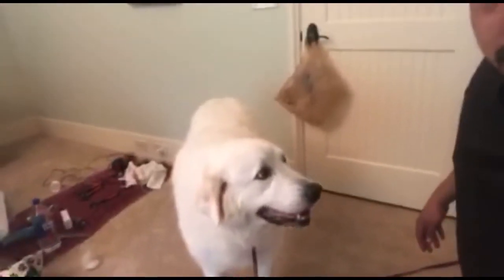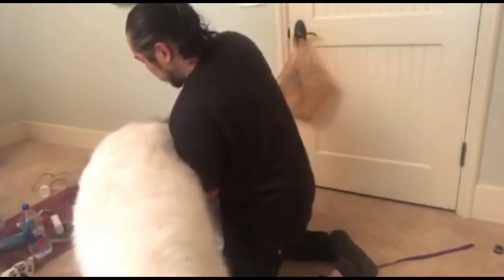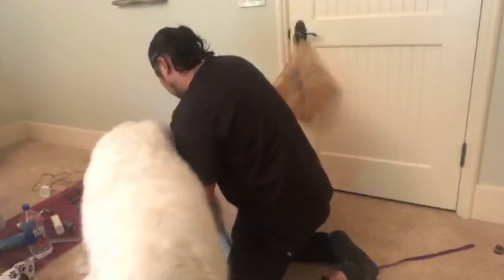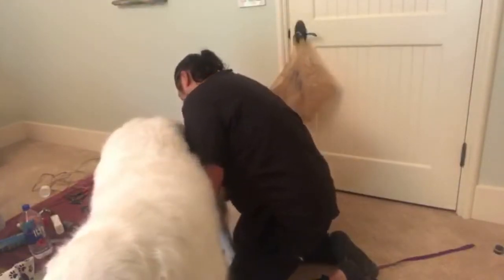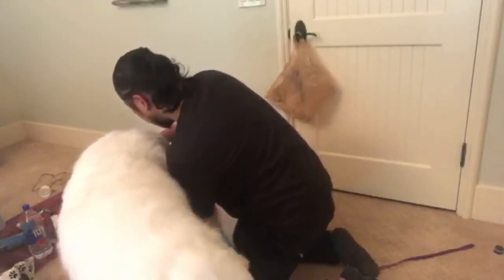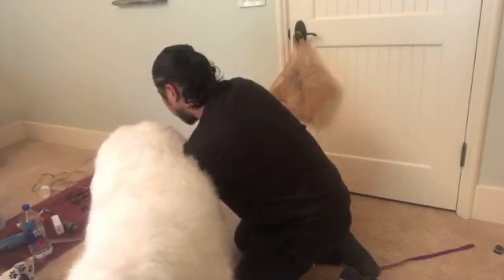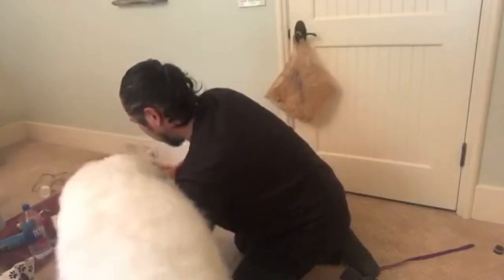Okay, so let me see if I can get her on that hold again. Let's see if I can just go ahead and get this done. Good girl, Bella. Awesome. Yes. We got most of it, Bella. It's just that bottom side of the tail. And it makes sense, because the bottom side of the tail is what's going to rub against her body the most and create the most friction.